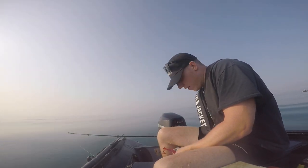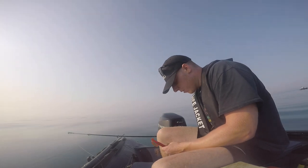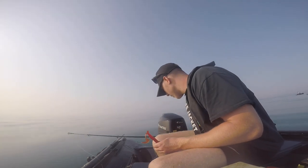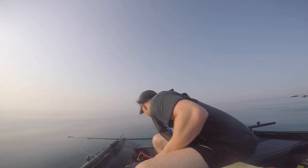I thought they were going to come through because I could see a load of little fry on the surface, and they were all coming up. And I thought, yeah, we're going to get some mackerel in a minute. Not what we're really after. Just clean that one out.